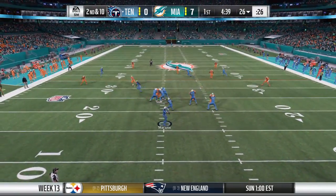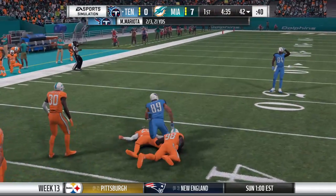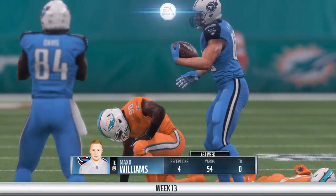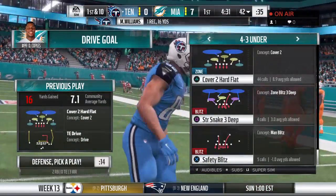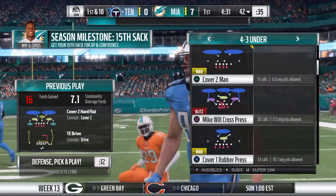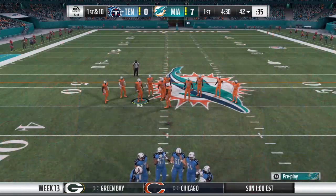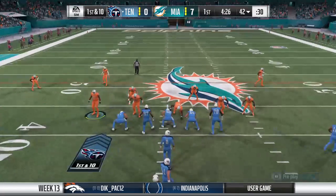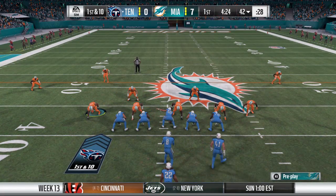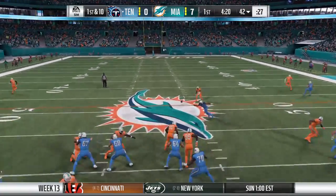Throwing again, Mariota on 2nd and 10. And this one caught by Max Williams. And they get him down, but not before he takes it across the 40-yard line. The numbers for Williams a week ago, 4 catches, 54 yards. This defense is ranked near the bottom of the league against the pass. You get the sense that he feels like if he gets covered on any call, he's going to be upset. He thinks he should be open on every snap in this game.